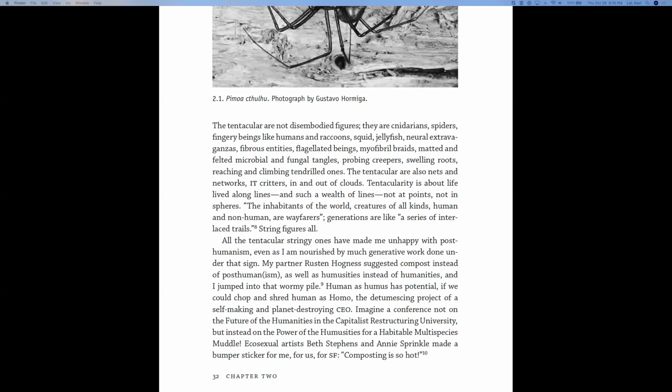Ecosexual artists Beth Stephens and Annie Sprinkle made a bumper sticker for me, for us, for SF. Composting is so hot.